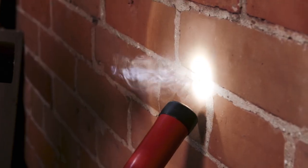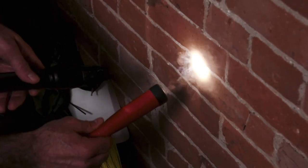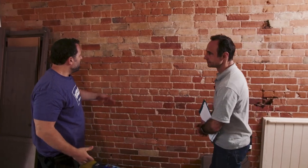This here is my smoke puzzle. It just has a very light, visible white smoke, and you can see the air leakage. So on the main floor, I guess the biggest concern is this party wall. Yeah. But we have a semi-detached.